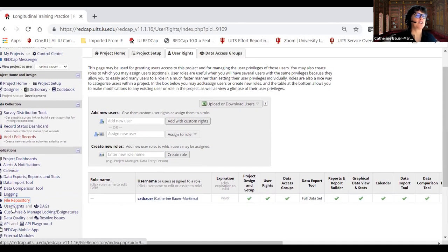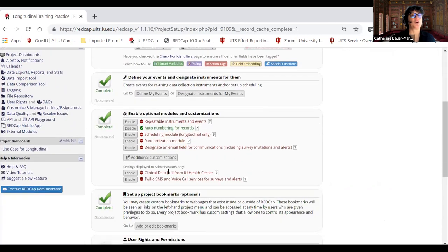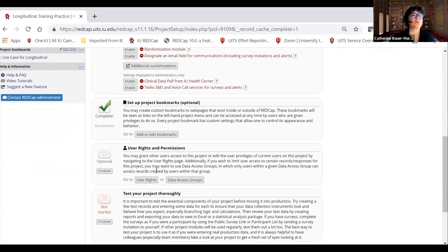And that's gonna be right over here under user rights. So that's one place it's gonna be. Or project setup, as you're walking through, it's telling you who's gonna be on that project and what rights they need. So now we're clicking that off right there.